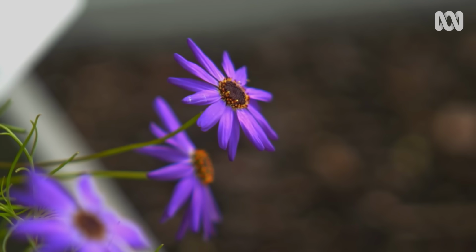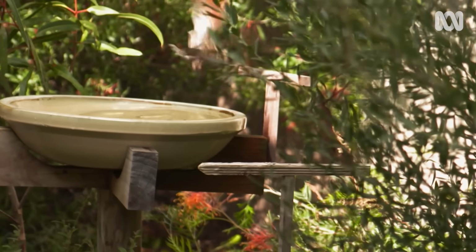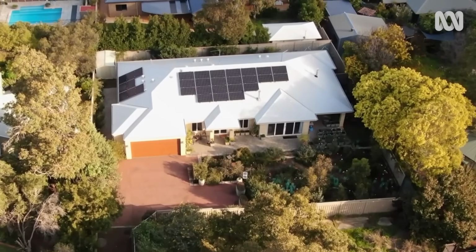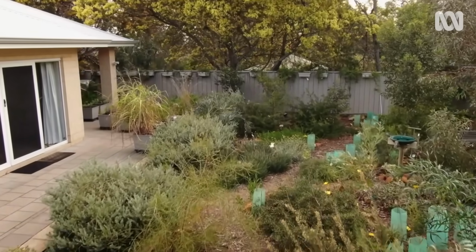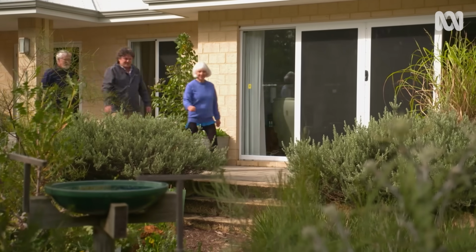In 2020, Rachel and Mike Green downsized from 2 sloping hectares to a flat battle axe block in the hills on the eastern fringe of Perth. Their previous garden was a showcase of habitat planting, but they're proving the smaller dimensions here are still an excellent opportunity to invite the local wildlife in.